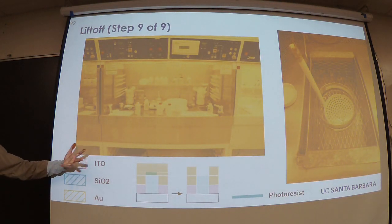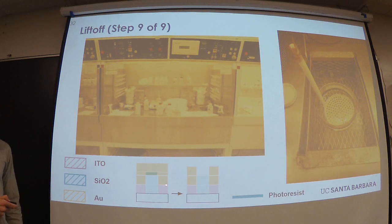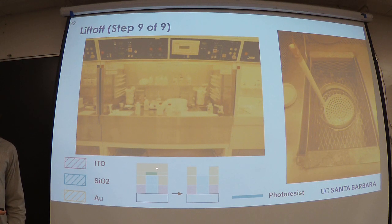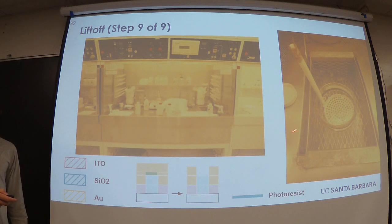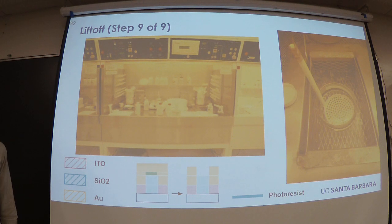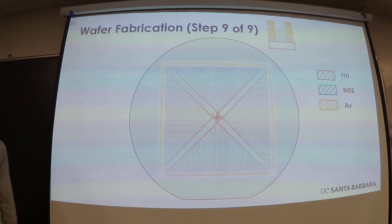When we go to do our actual liftoff step, we'll heat up the wafer and put it in a chemical solution that will cause the photoresist to dissolve. So now this piece of gold right here has no support underneath it. And when we go into the sonication bench, we can just shake it back and forth really fast, and all of the gold that isn't supported will come off, and all of the gold that is in direct contact with your wafer won't. At the end of it, you'll have gold on your contact pads and no gold anywhere else.